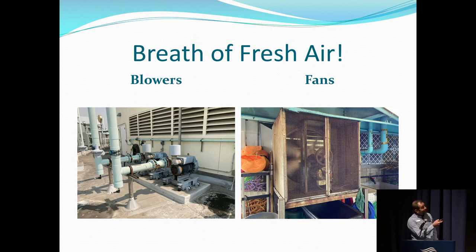Also, we've got fans that are above the exhibit. These are really big fans that run 24 hours a day. They remove all of the excess CO2 from the top of the water, and also provide a better atmosphere for the divers and everyone upstairs, because it gets very, very humid upstairs.